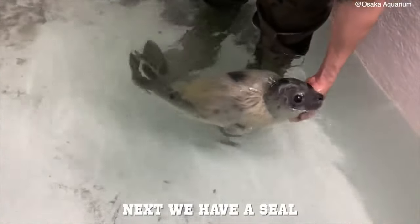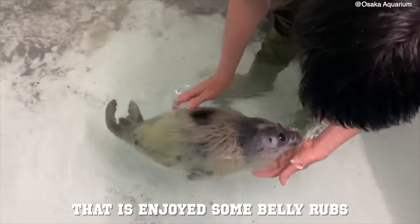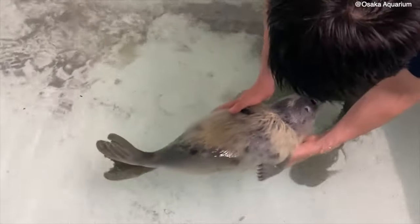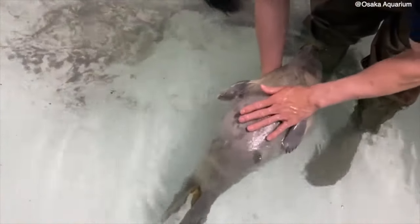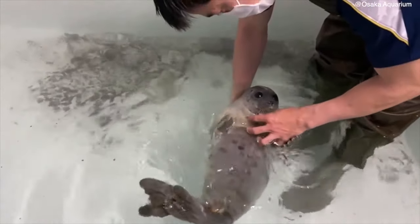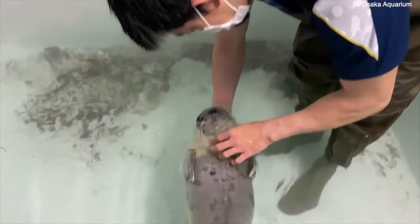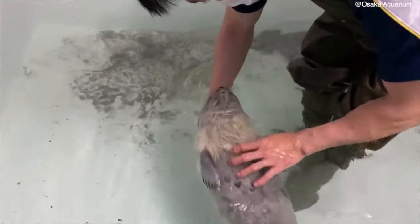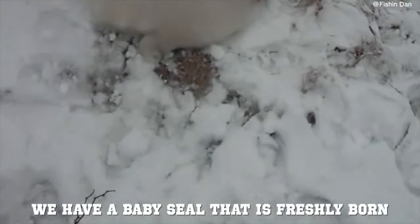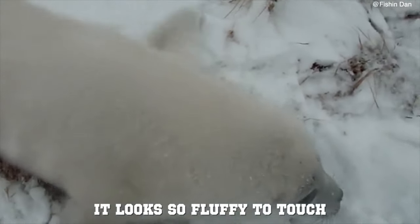Next, we have a baby seal from Osaka Aquarium, located in China, that is enjoying some belly rubs. In this next clip, we have a baby seal that is freshly born getting some pets. It looks so fluffy to touch.